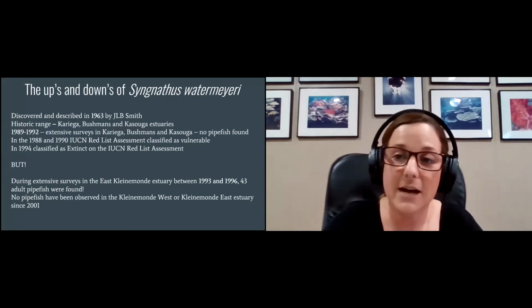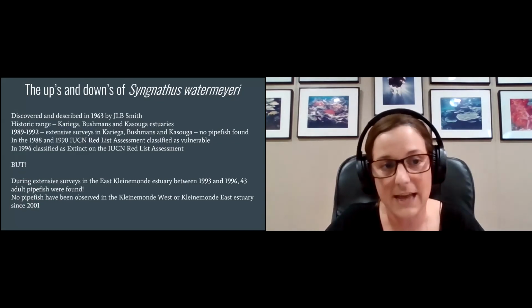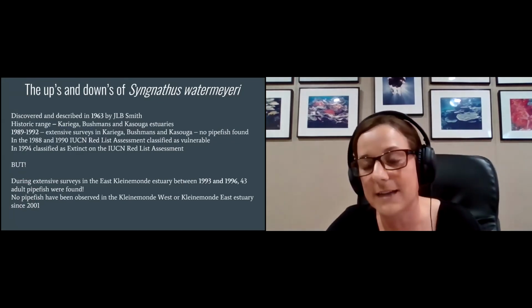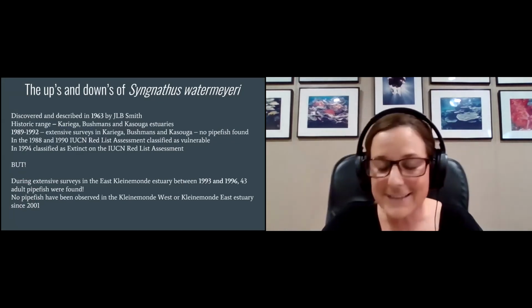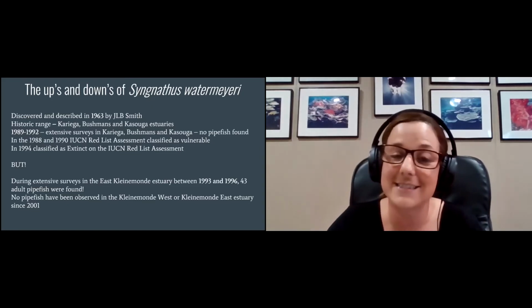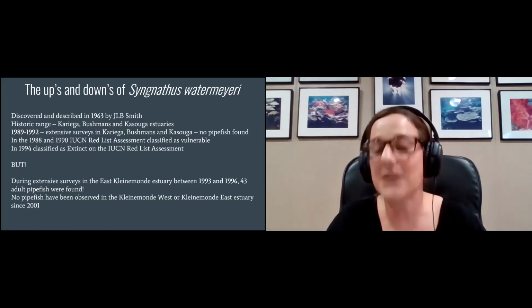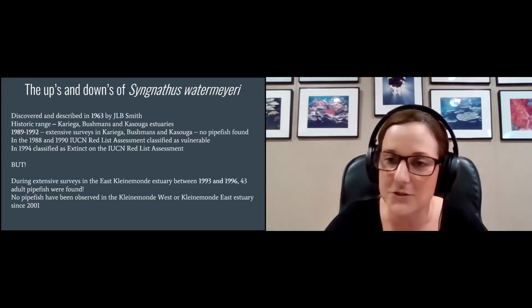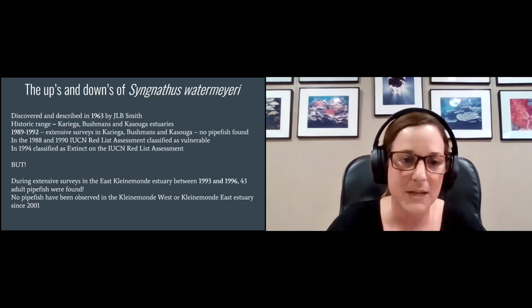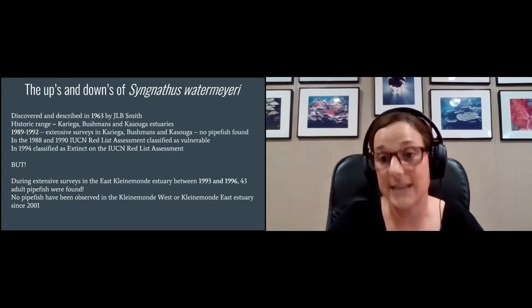So since its discovery and through various surveys, no pipefish were found. And in '94, it was classified as extinct. But alas, during surveys between '93 and '96, 43 adult pipefish were found in another estuary further up the coast from its original range. And since then, the pipefish has been classified as critically endangered.